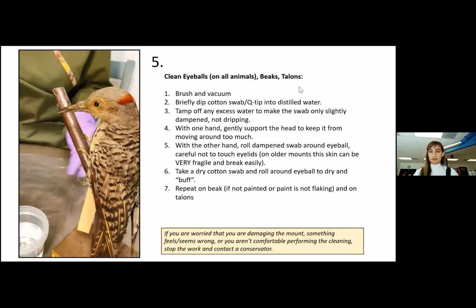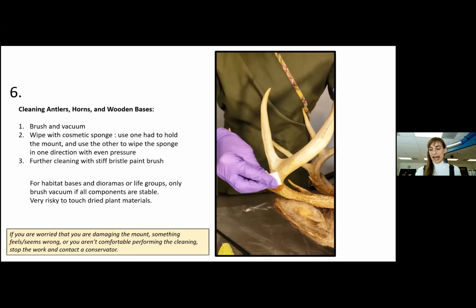And if you have a habitat base, or like a diorama or whatnot, I'm really going to say you should really, really be careful and only clean those if you know that they're stable. If it's dried plant material, that can be very risky to touch and they'll just kind of crumble. But if it's a fake plant material, test it discreetly, very gently first, and see if you can brush that.